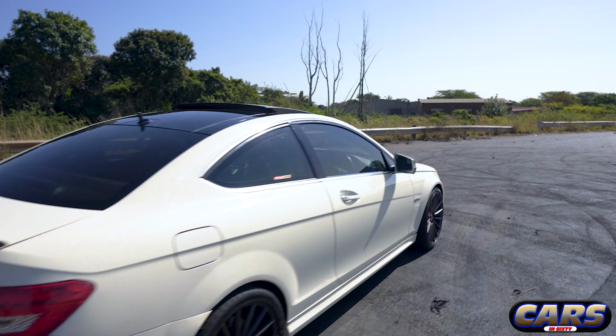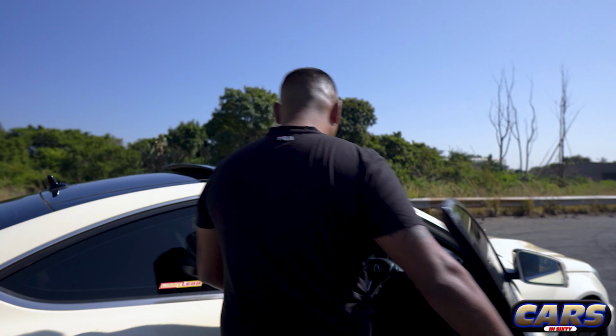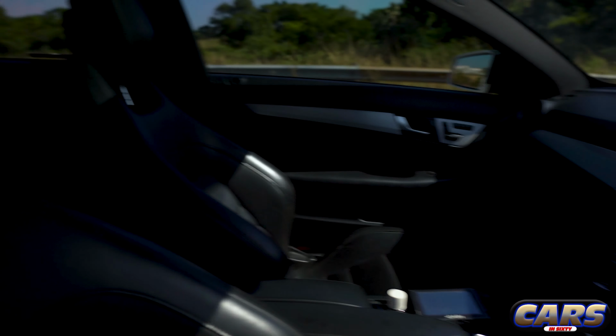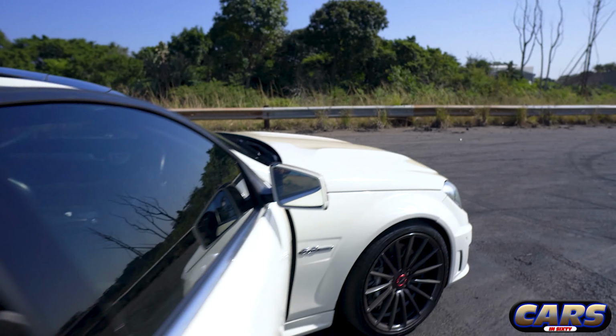Can I just open it to see the interior quickly? No problem. Thank you. I don't think you need to change much in an AMG interior. Very, very cool. And lastly, can we open the bonnet and see what's done here?